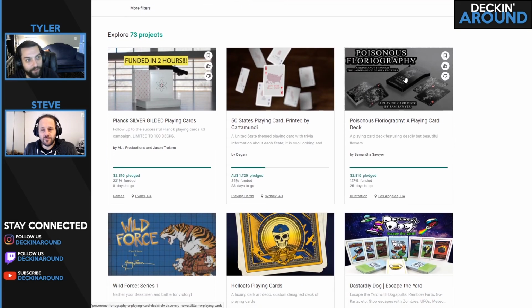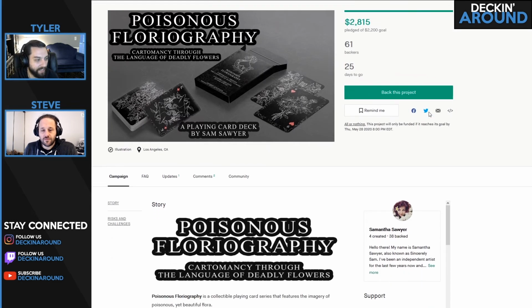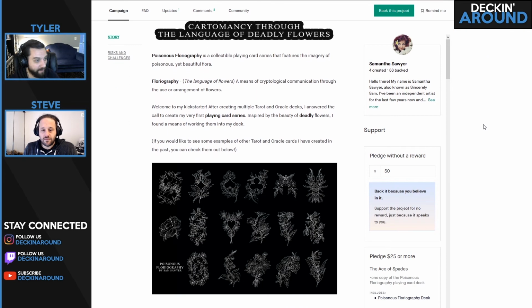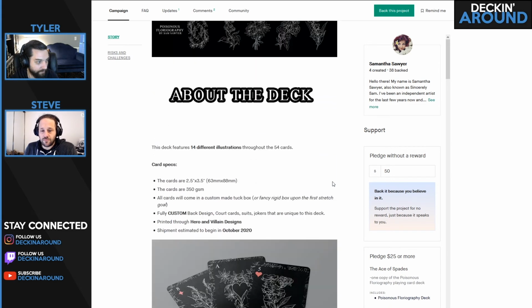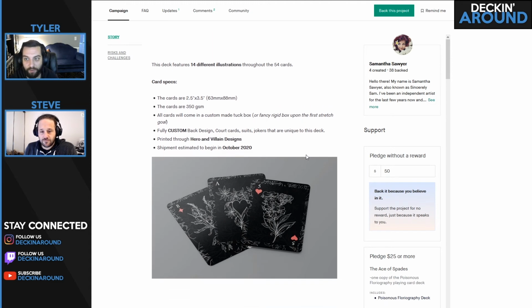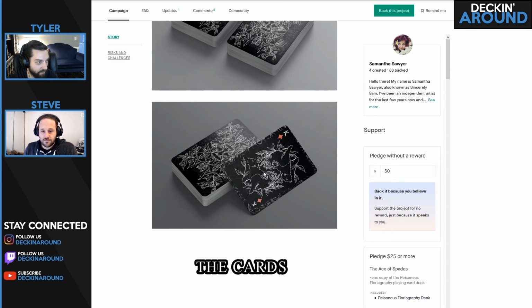Then I think we had one or two more decks here. I want to run through this one, the Poisonous Floriography deck. I can tell you right away, this is probably not a USPCC or a Cartamundi printed deck, but I ran through this earlier, and I love the thin line drawing aspect of a lot of the cards. I'm not a huge fan of the borders, and I have no idea who Hero and Villain Designs is, which makes me think they're using a third party. But the artwork on this deck is interesting.